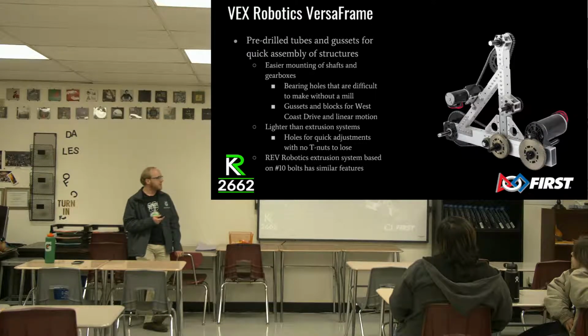Some of the other parts we use, Vex Robotics sells a system called VersaFrame. It's tubes that have a bunch of pre-drilled holes in it. They make connecting things up really nice. It's kind of like a massive Erector set. You know what those are. I don't know if they still make those anymore.